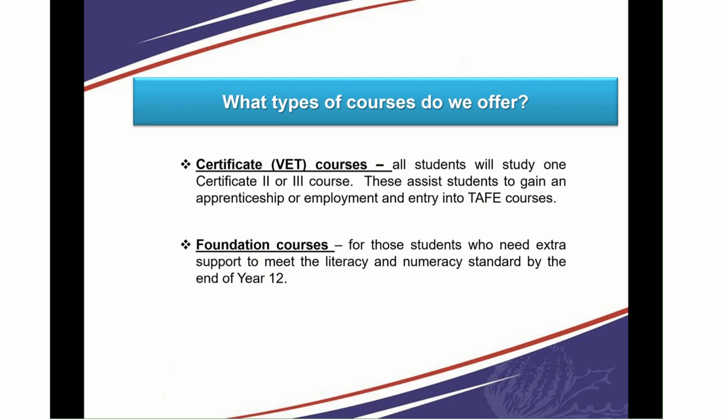And finally, foundation courses. Foundation courses are designed to assist students who need a little bit of extra support with literacy and numeracy. So students who have been deemed as Category 1 for NAPLAN in numeracy can study the Foundation Maths course, and Category 1 in reading and or writing can study the Foundation English course.